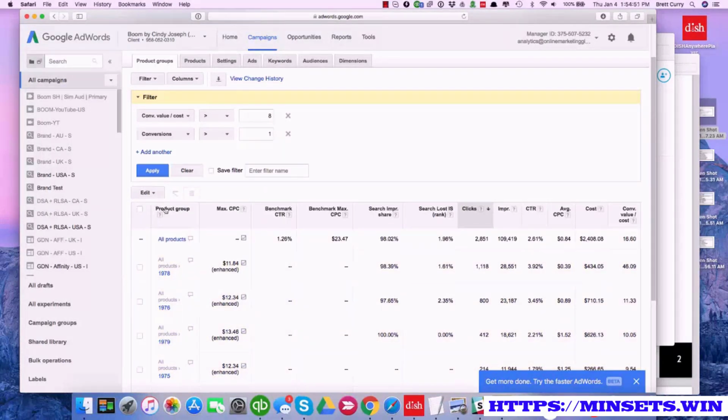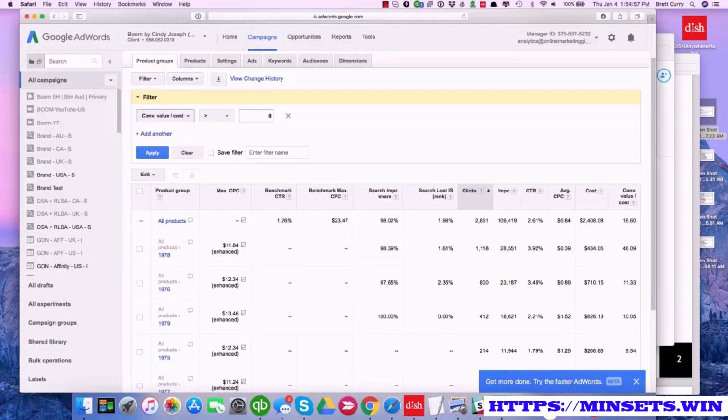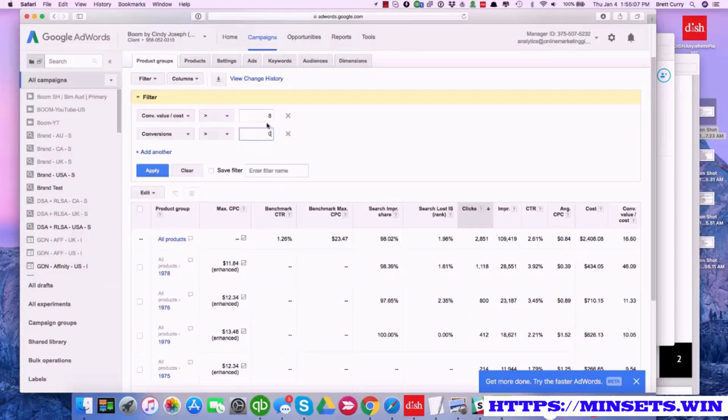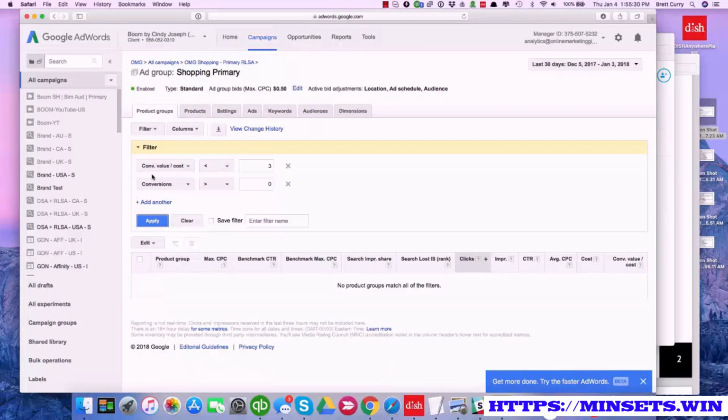So then here's what I would do beyond that. Then I would look at anything that, actually, let's look at conversion. Let's say anything that has a conversion, so conversion is greater than 0, and return on ad spend is less than, let's say, a 3. If our goal is a 4 and something's in the 3 point something, I'm maybe going to let that just ride for a little bit and see how it's doing. But if my goal is a 4 ROAS and something's below a 3, I'm going to want to work with that and decrease the bid on that. Now when I click apply, it's going to be nothing in this particular campaign. But in your campaign, you may have a few products. You're going to look at those products and you're going to bid down a certain percentage.